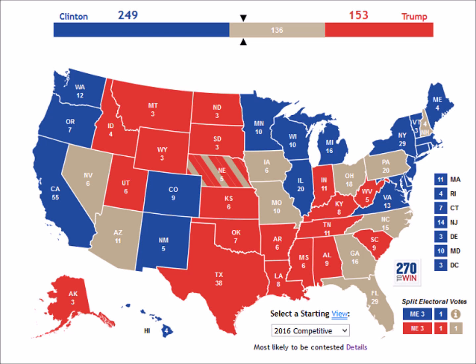And of course, a lot of it is speculation. But so, looking at what they have here, it's looking like Hillary's got quite a bit of a lead on Trump. But then again, there's a lot of states that are considered to be swing states. So who knows where the fuck those are going.